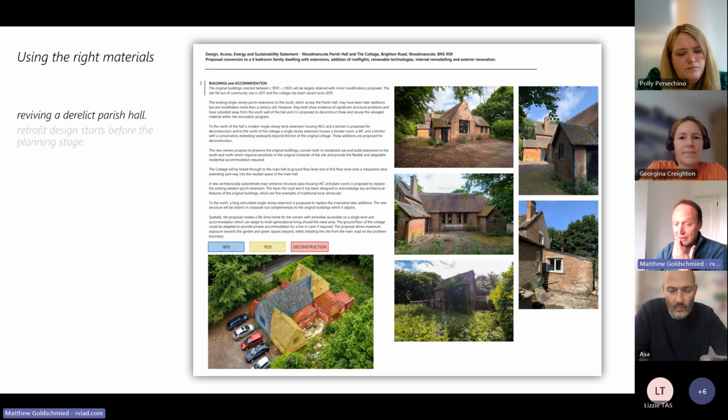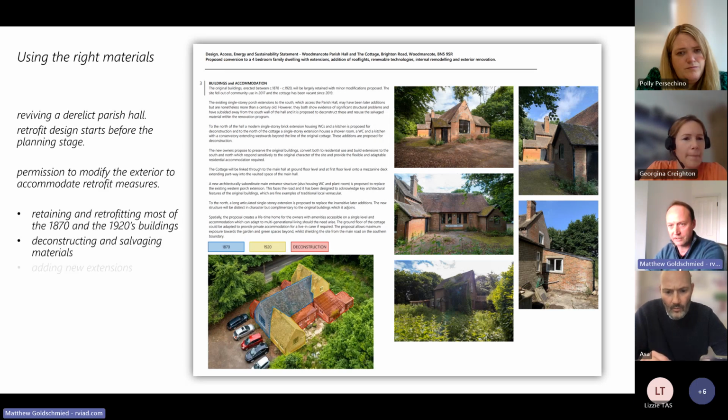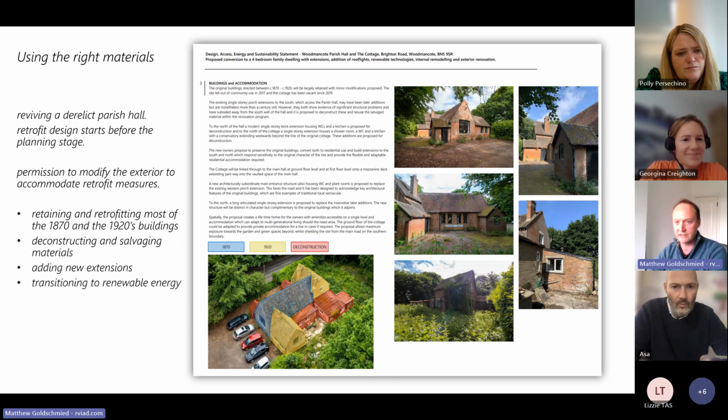So here's a project I'm currently working on. It's reviving an old parish hall down in Sussex. And this page that I'm showing here, you don't need to read it all. It's part of the design and access statement for the planning application. And that's important because we need to know in advance how we're going to treat this building before we even apply for planning permission, because we may need to make external alterations which will affect what we need to apply for. So very briefly here, we're retaining the blue building down in this diagram, which is 1870, the original parish hall, and the two 1920s additions, which were a school room and a cottage for the schoolmaster.